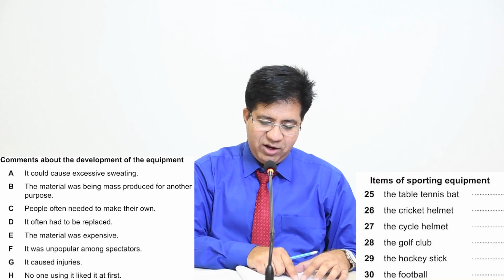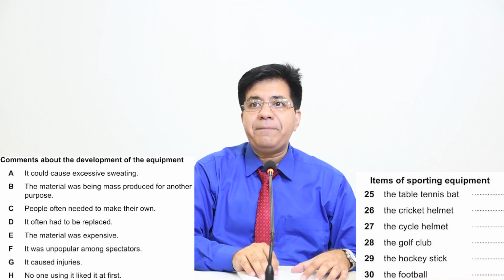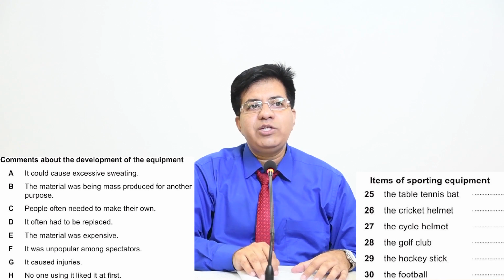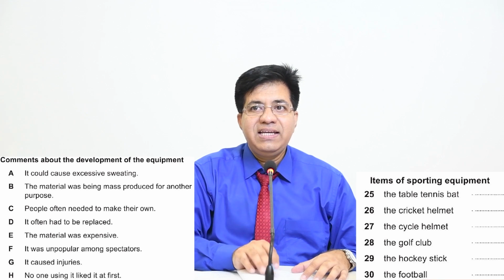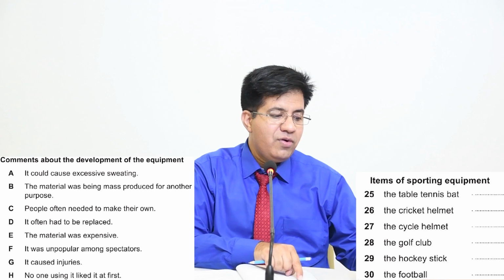Okay, golf club made of wood and they would break. Option D, it often had to be replaced. Now, what is the wording that they used for replaced? They would often break. Exactly. When something breaks, you have to replace it.